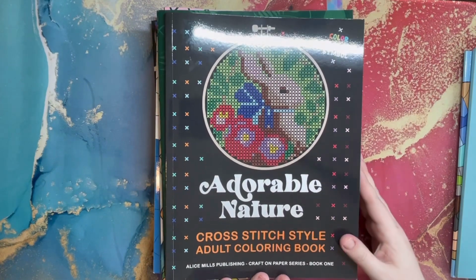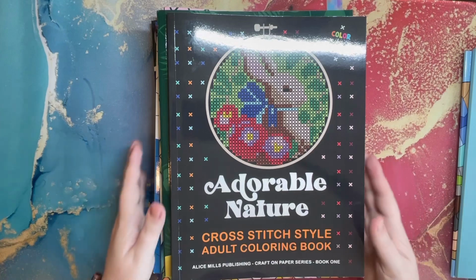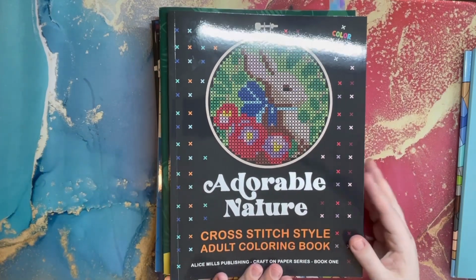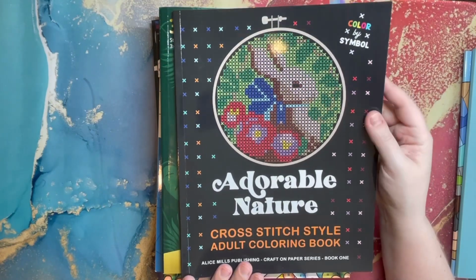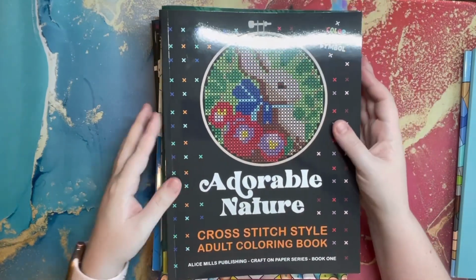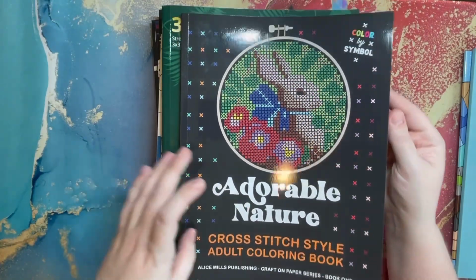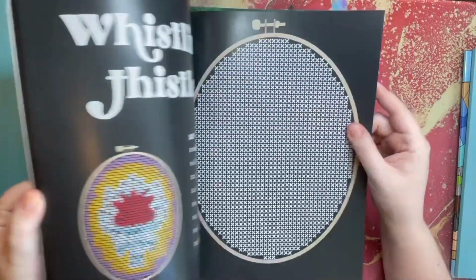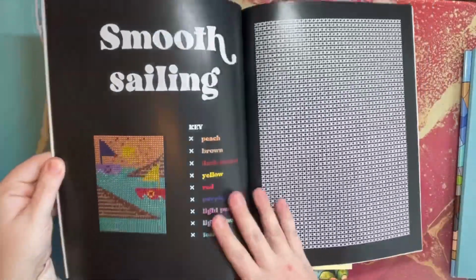Adorable Nature. This is a book that I earned on my reward system, even though my reward system's kind of gone a little bananas. Danny Buttons really is the one who enabled me in this book, and I've seen a lot of people review this book now. Lisa's Coloring Corner, I've seen her work in this book too, and it's a cross-stitch style book. I haven't colored anything in here yet, but I did do a review on this book.